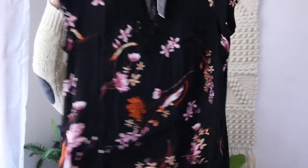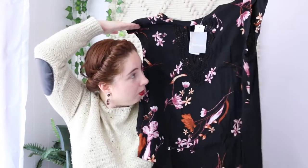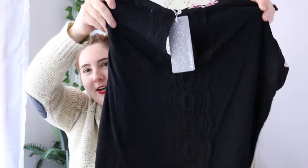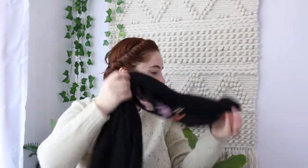Next I had a Daniel Rain top. This is the Quinn cap sleeved mixed material top. This is short sleeve. I don't really need any more short sleeve stuff, but this is very cute. I do like the floral. I like the crochet detail on the front, and then it's also got crochet detail down the back, so that's really pretty. And she sent me a size large in that.